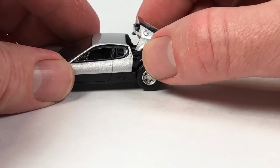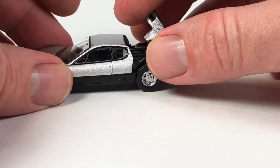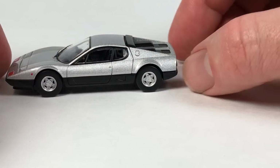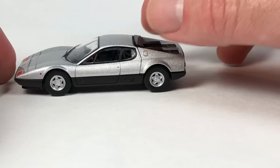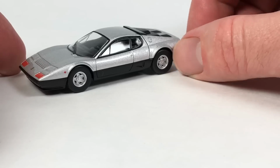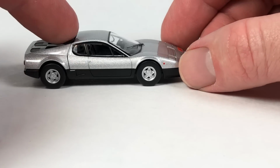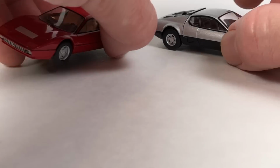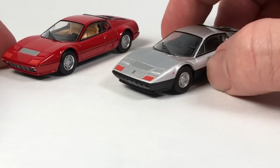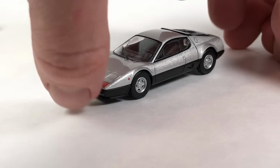So this piece kind of comes up and then out. I wonder if you can get it to stay open. Doesn't really pose well for pictures or anything like that, but still very cool. It's the best you're going to get for opening parts for sure. And definitely a beautiful car in silver. And again, suspension. Just very, very cool. So that is a neat pair of very premium diecast. Cannot go wrong with Tomica Limited Vintage. Yep, they are expensive, but they are the best in the business.